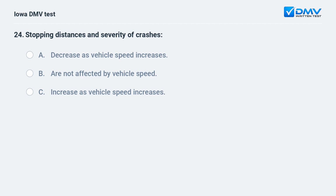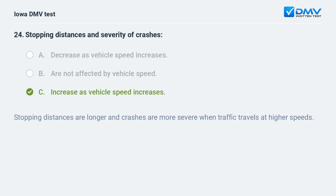Stopping distances and severity of crashes? A. Decrease as vehicle speed increases. B. Are not affected by vehicle speed. C. Increase as vehicle speed increases. Stopping distances are longer and crashes are more severe when traffic travels at higher speeds.